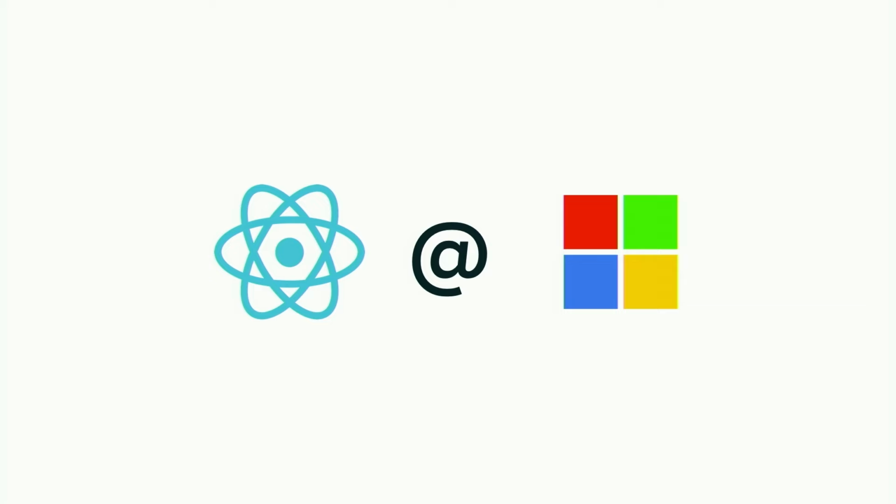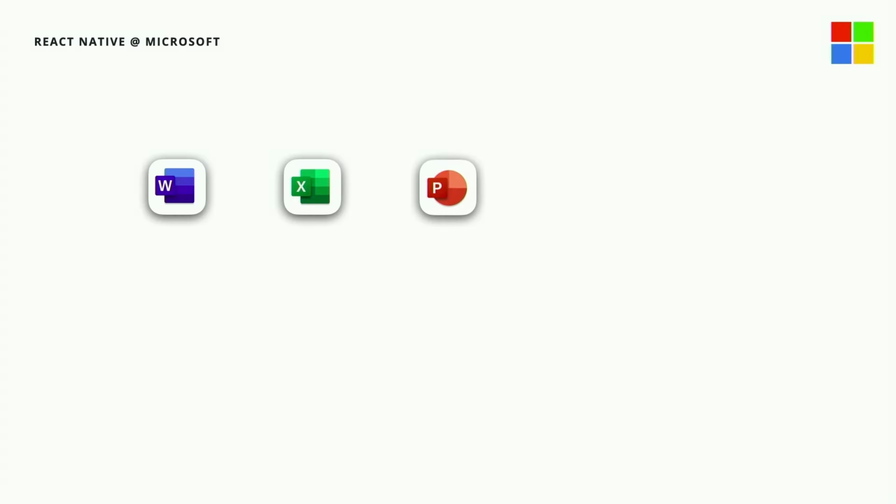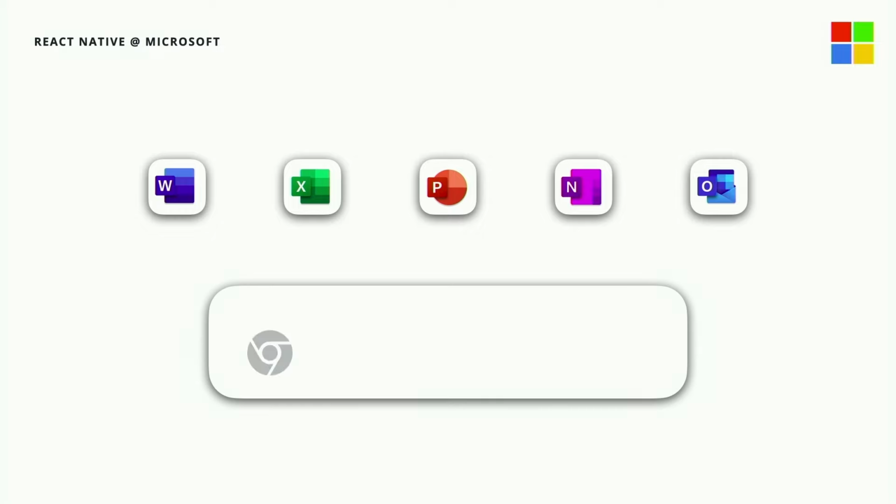But that's not just it. They've been maintaining both React Native Windows and React Native macOS. And they're heavily invested in the success of this framework. A lot of their desktop and mobile apps have been built with React Native, and they've been shipping those apps on web, Android and iOS, and Mac and Windows. And this is just a handful of apps of how Microsoft is using React Native in production.